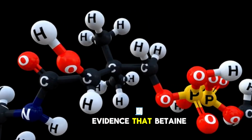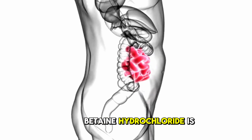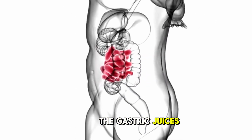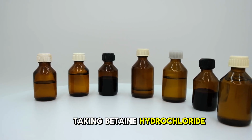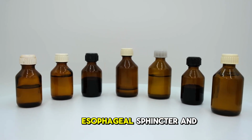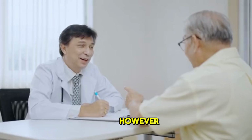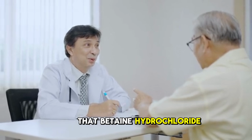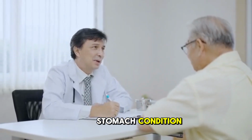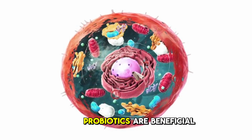There is also evidence that betaine hydrochloride can help reduce acid reflux symptoms. Betaine hydrochloride is a supplement that contains betaine, which is a compound found in the gastric juices of the stomach. Taking betaine hydrochloride supplements can help increase the amount of acid in the stomach, which can help strengthen the lower esophageal sphincter and reduce the amount of acid reflux. However, it's important to note that betaine hydrochloride supplements should not be taken if you have an active stomach ulcer or other stomach condition.